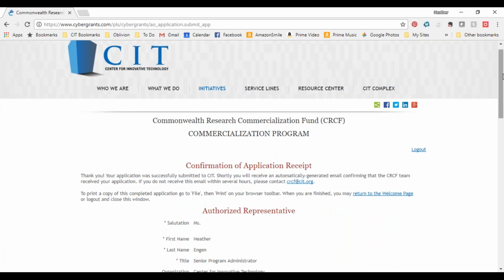Applications may not be modified after they are submitted, as I mentioned. I already mentioned too that the progress can be saved by hitting the Save and Proceed button on all the pages. So after you've submitted your application, you'll see this confirmation on your screen. Now you will receive an automatically generated email, but this email typically takes 30 to 60 minutes. It could take even longer if the system is particularly busy. So don't be alarmed if you don't receive an email confirmation right away. Having said that, if you don't receive the notification within several hours, please contact the CRCF team.